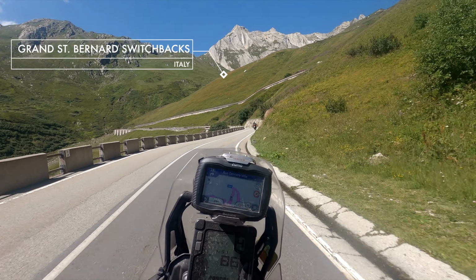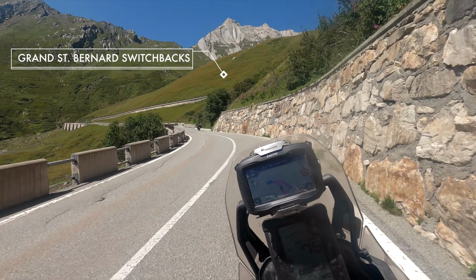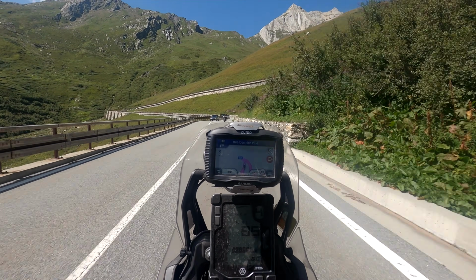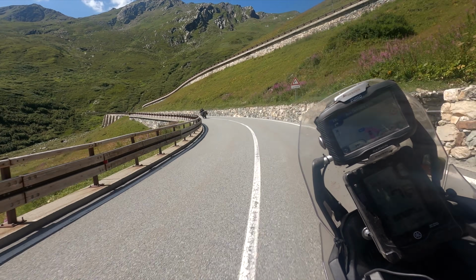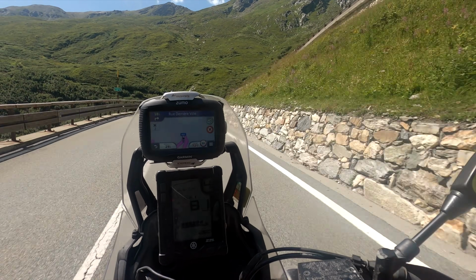Welcome to the hairpin bends of Grand Saint Bernard Mountain Pass. And you actually don't need to drive these if you don't want to. There's as well a tunnel called Grand Saint Bernard Tunnel that is about 6 kilometers long and that avoids this pass route and goes straight through the mountain. But we, of course, ride this pass.